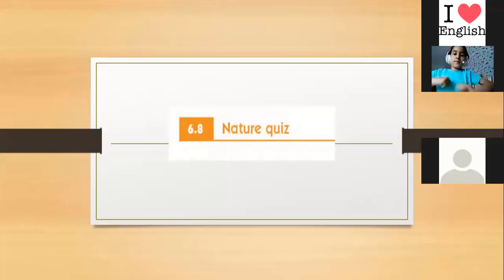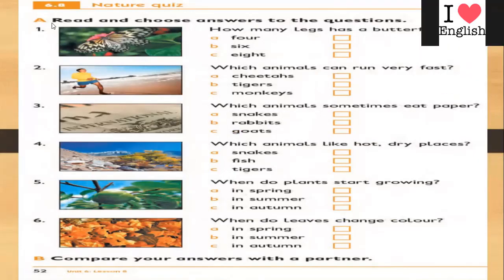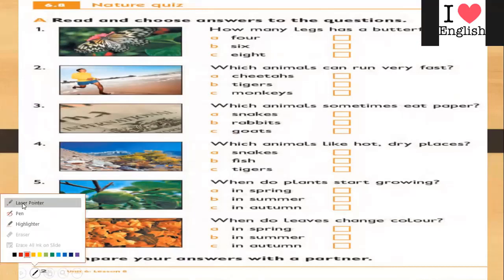So our lesson for today is Nature Quiz. Nature Quiz, Unit 6, Lesson 8. Could you please open your course book on page 52? So this is our lesson for today. You read and choose answers to the questions.